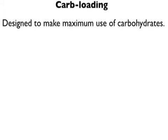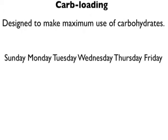Carbo loading refers to a system most commonly used by endurance athletes, such as marathon runners, 5k, 10k. This system was designed to make maximum use of carbohydrates. I'm going to give you an example of a marathon runner. For example, a marathon runner would use carbo loading if their marathon was on a Friday.